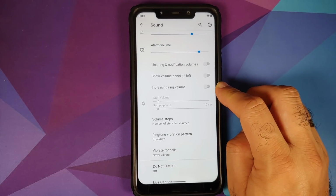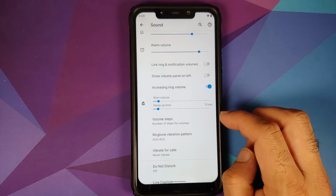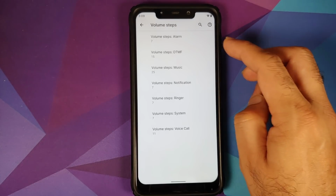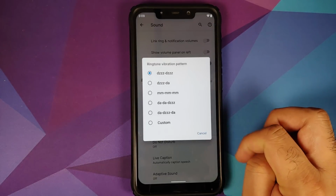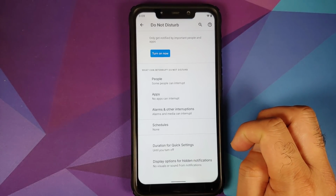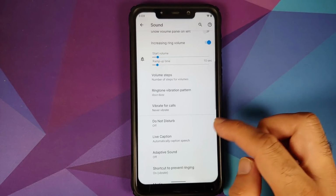Then in sound, you also have a toggle for increasing ring volume in case you want to use that. Then you can also configure the volume steps for alarm, DTMF, music, notification, ringer, system, and voice calls. OnePlus vibration patterns are also present. Then you also have do not disturb from Android 11, which can be configured on people, app, and alarm basis.